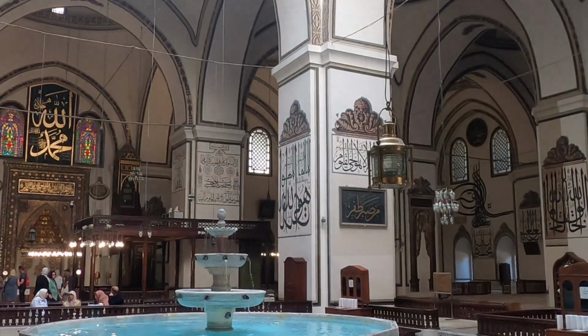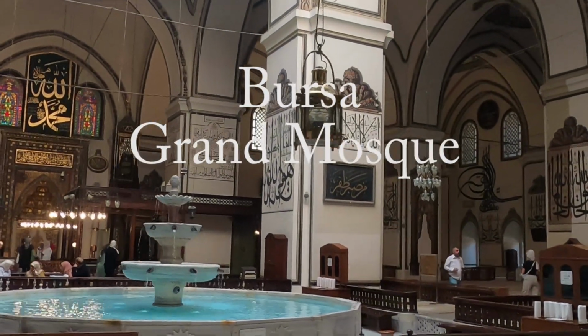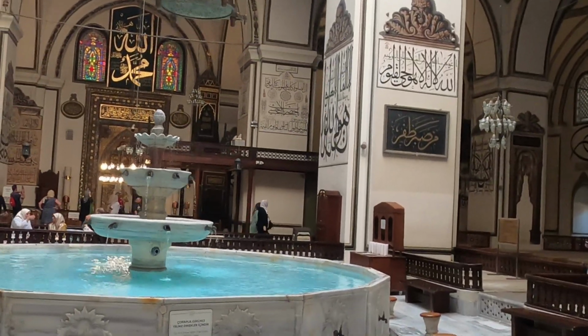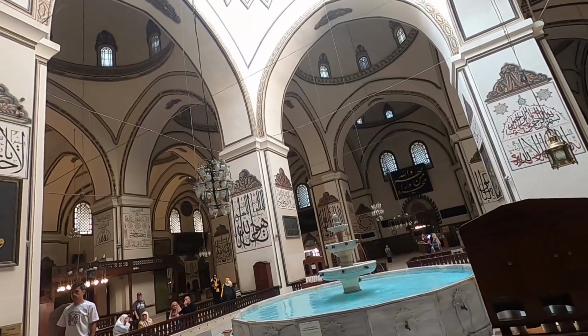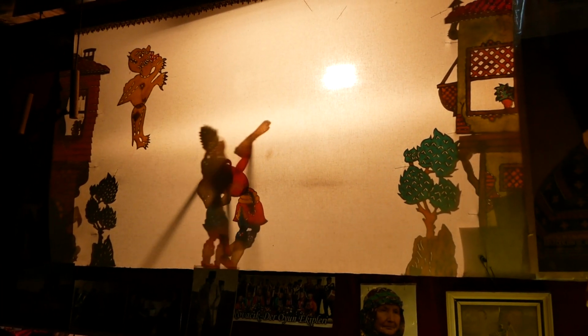Our final stop before returning to Istanbul was Bursa, the first capital of the Ottoman Empire. In the heart of the old city is the Grand Mosque, built in 1396 with 12 domes. We paused in the covered market to watch a live shadow puppet show before boarding the bus for Istanbul and our flight back home.